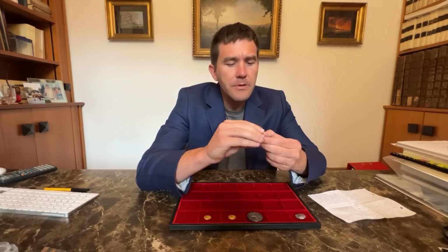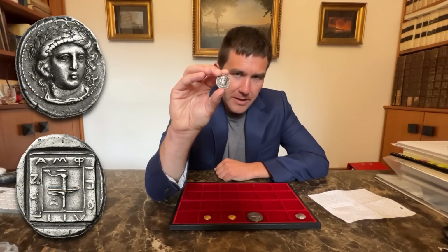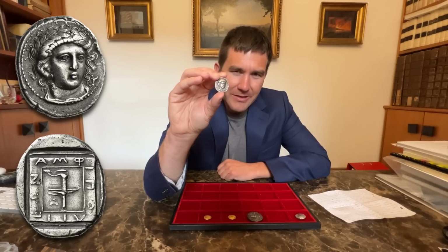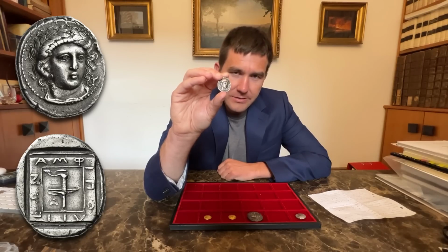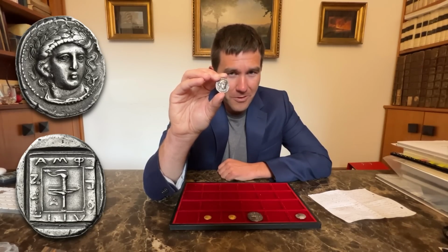This is also a tetradrachm. That is a large silver coin used often for trade because they're big and heavy, and can be used to pay large sums. The famous owls of Athens are tetradrachms as well. This one comes from Amphipolis in northern Greece. It was a colony much fought over during the Peloponnesian War, as those of you who read Thucydides will recall.